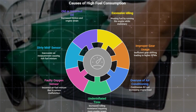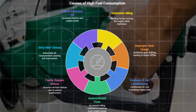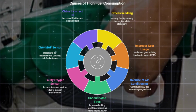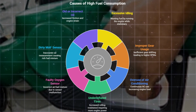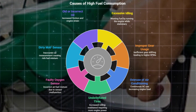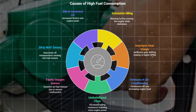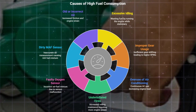Then, we looked at vehicle condition and maintenance. Issues like underinflated tires, a faulty oxygen sensor, a dirty mass airflow sensor, or using old or incorrect oil viscosity can lead to significant, though often gradual, increases in fuel consumption. By addressing these points, you can significantly improve your car's fuel efficiency, save money at the pump, and ensure your vehicle runs better overall.